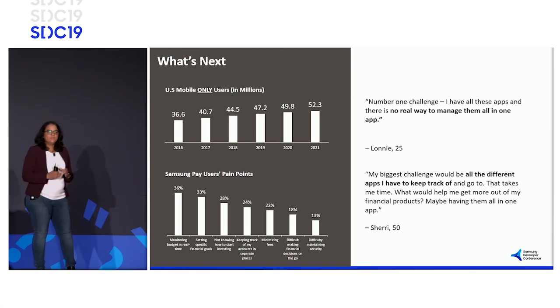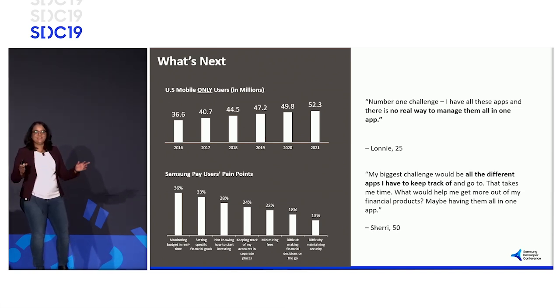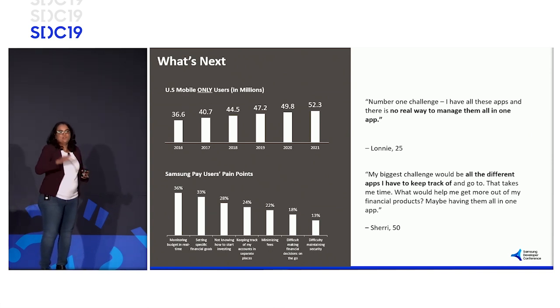I have the same experience every year. I start off the year with setting the same resolution. I want to monitor my budgets and make sure I don't spend too much, right? This is a resolution I have every year. And then it's slowly March, I lose steam, I stop doing this. And there's a reason why we all have this problem. That's because it's not that easy to stay on top of your money.